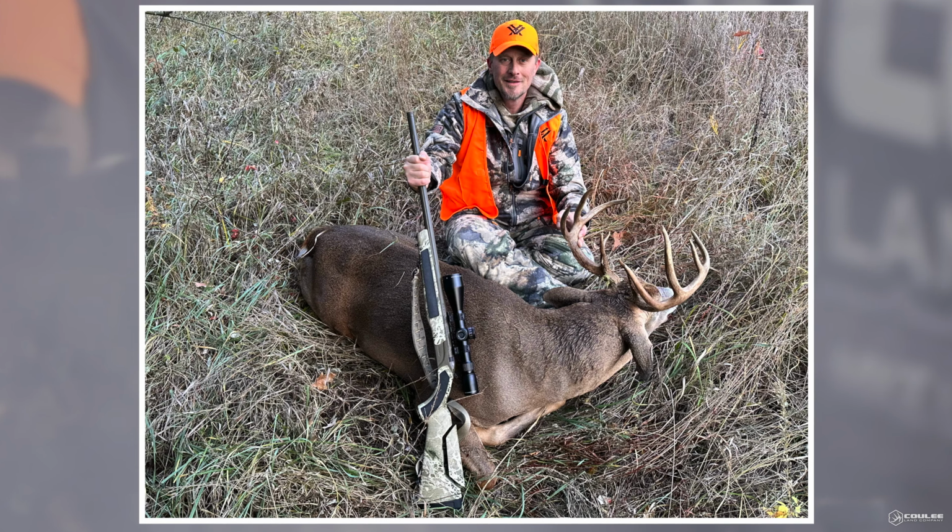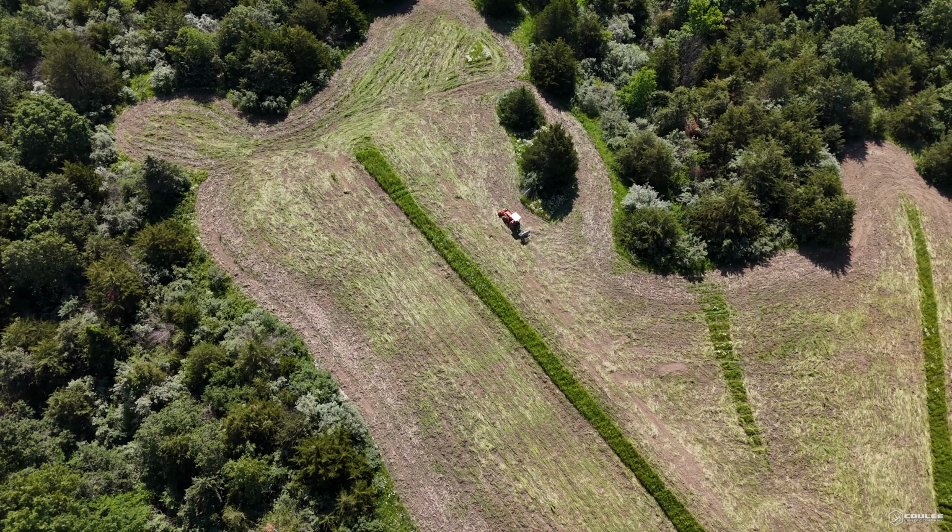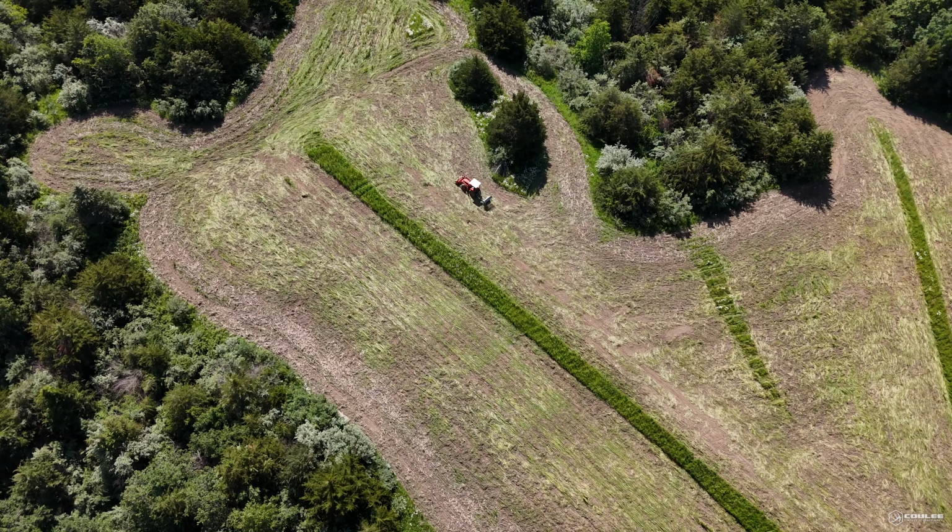So for me, I'm setting this up for late season. I'm going to put a lot of food in here, a lot of carbs. Come when it gets cold, I know I'm going to see deer in this spot.